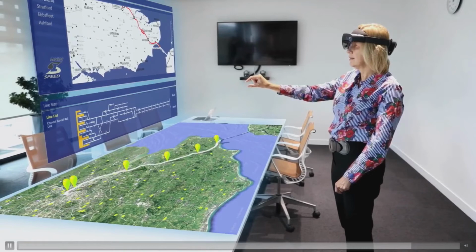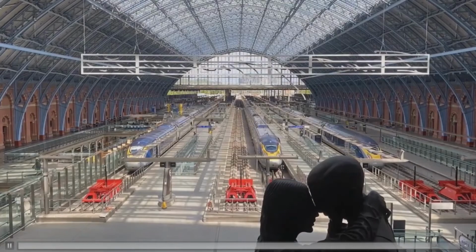HS1 is a very unique organisation. We're agile, we can make decisions quickly, and that enables us to be at the forefront of technology. We can be the test bed for the rest of the network, and we're proud to be doing that on a number of the innovations that we're looking at currently.